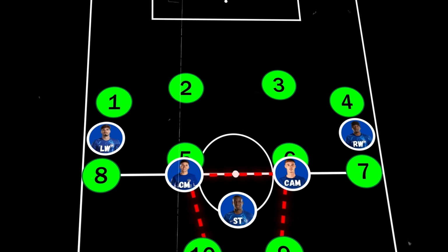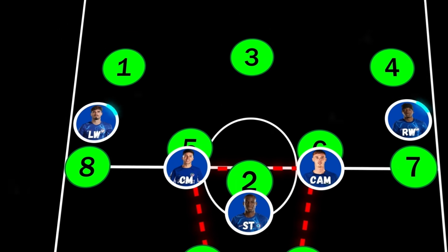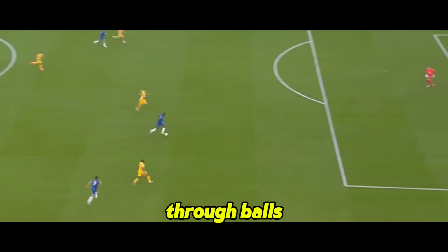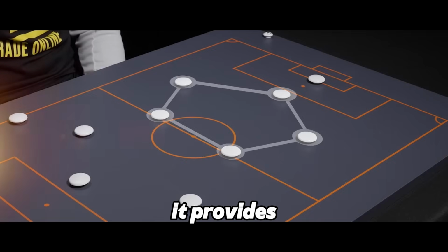This also has the effect of drawing one of the central defenders towards the striker, thus leaving the defense one versus one against the wingers, and it opens space that can easily be exploited with accurately weighted through balls.